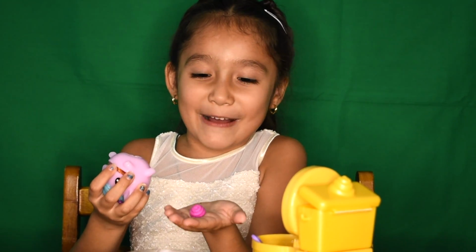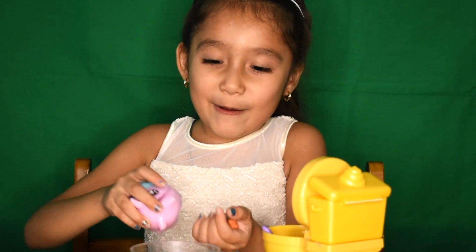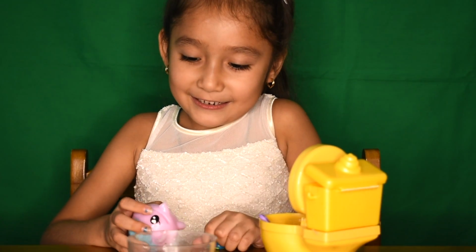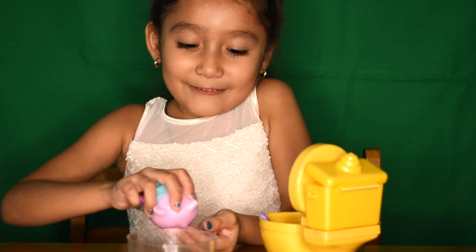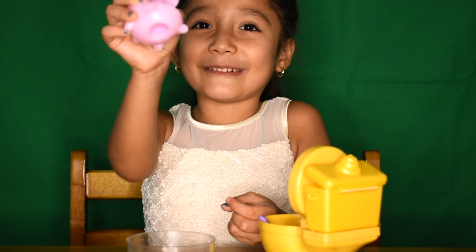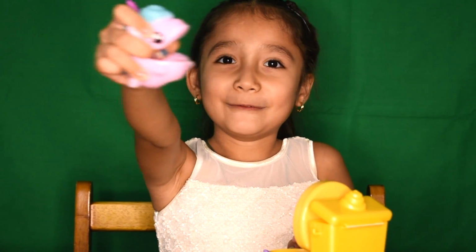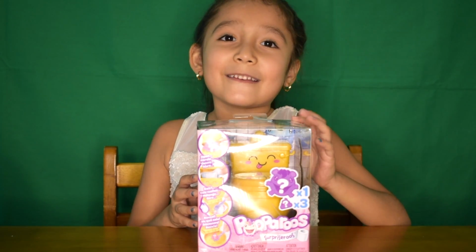Ooh. A little poopy fell out. Now, let's try. And a little bone. And now let's get the little candy inside. Let's put it back in. I believe it does like this. And that's how you do it. I like to chew. Okay guys, so I'm done with the first one.